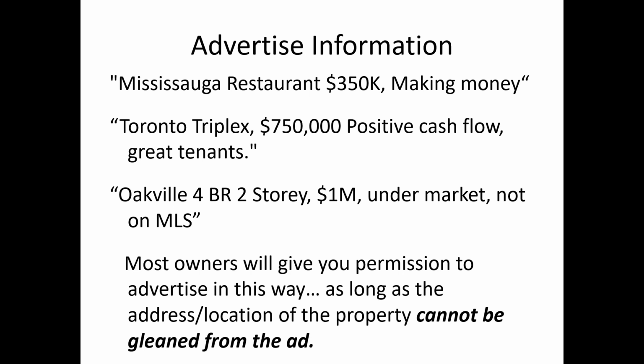How about the next one? Toronto triplex, 750. Does that give it away? How many people say no? How many people say yes? What if I said it was at the corner of Ossington and Bloor next to the pizza place? It does give it away. So in other words, you have to be very careful. Now I'm going to lead you someplace with another question to really make sure you know this.